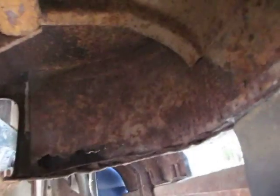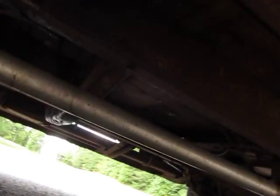Underneath, the step-ups here are solid and rust-free. Inner cab corner is rusty on this side, as well as the outer, like I said, on both sides. You can see right there. One of the nice things about this truck is I don't see a whole bunch of evidence of like Bondo and stuff. The bottoms of the doors seem to be in pretty good shape.